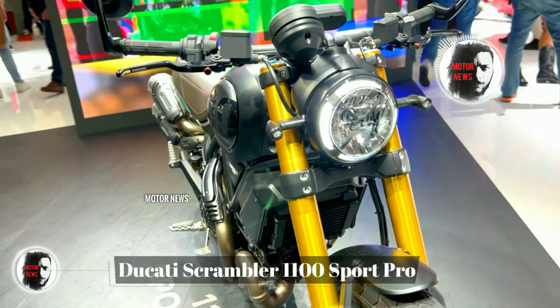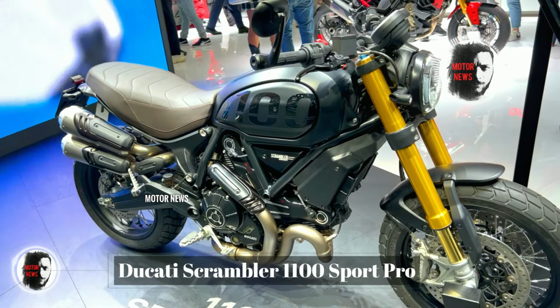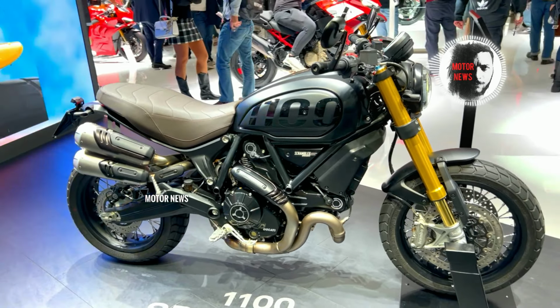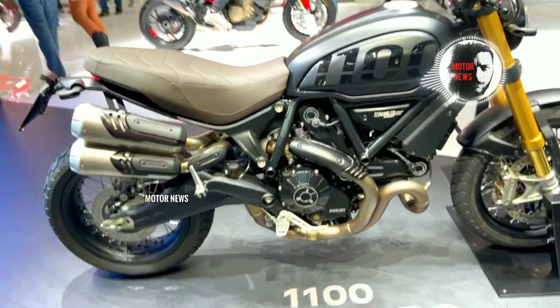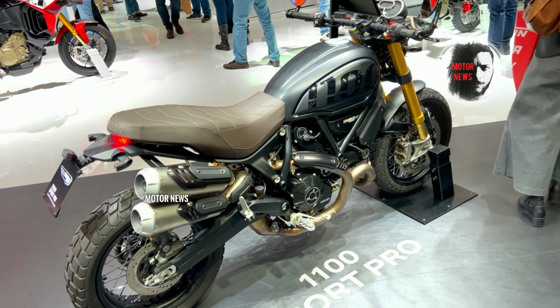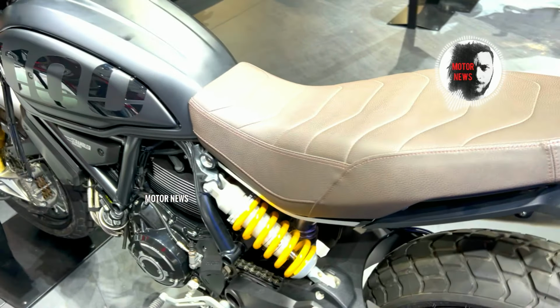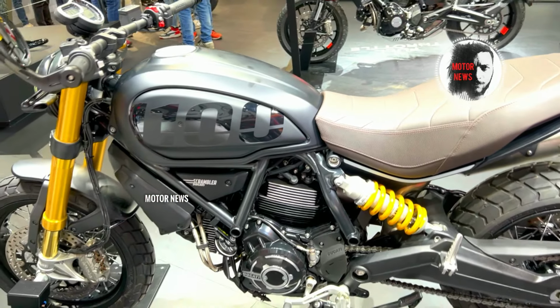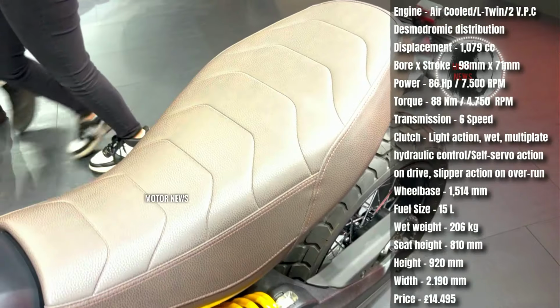The Ducati Scrambler 1100 Sport Pro retains the classic Scrambler style with a modern twist, offering the perfect blend of heritage and contemporary design. With an air-cooled engine, this bike delivers a punchy and characterful performance, celebrating the essence of classic motorcycling. The Sport Pro designation brings additional sport-oriented features, enhancing the bike's performance and handling.